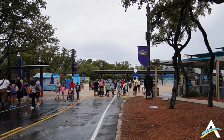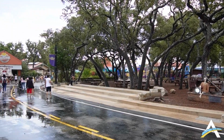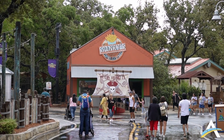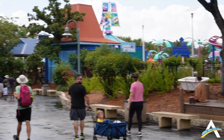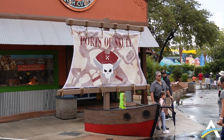All right, we're gonna waste no time celebrating the Spooktacular. As you come in through the main entrance, you run right into Ports of Skull, which has all kinds of pirate-themed things to look at and take pictures with. So like we said, you got all kinds of photo ops. You got this over here. You've got this big boat with the Ports of Skull mast on it.